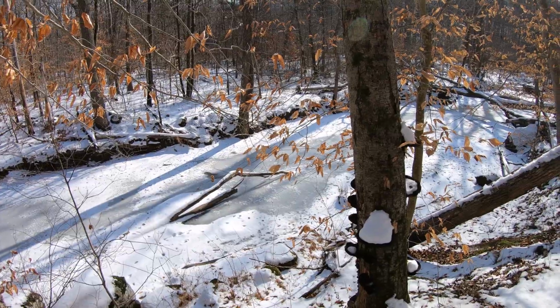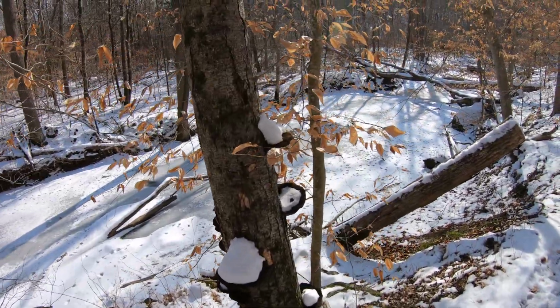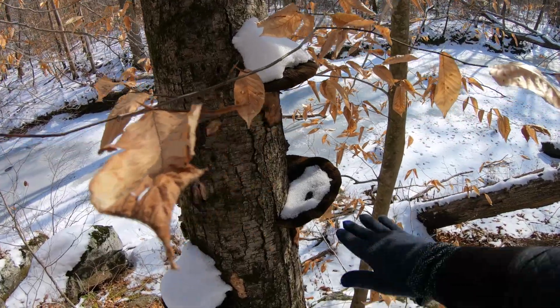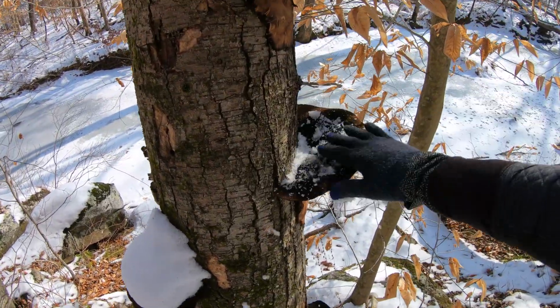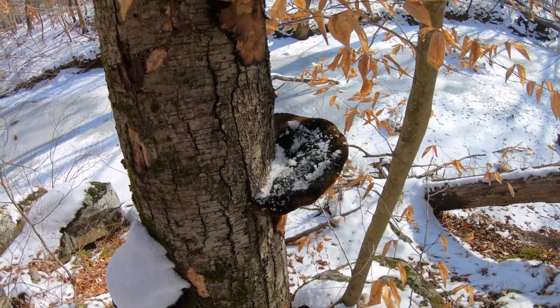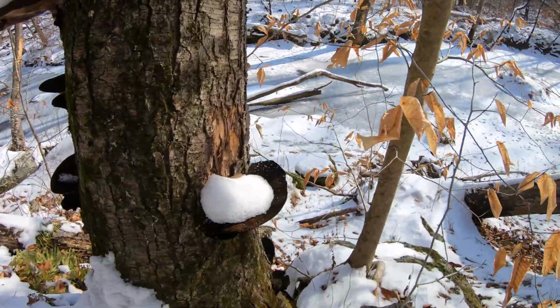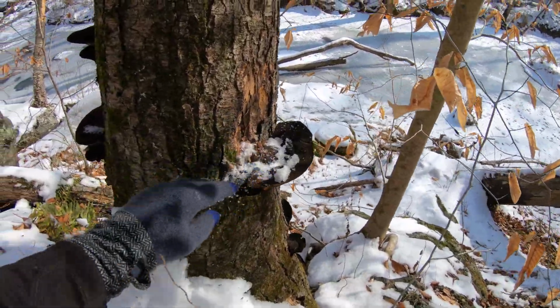What are these, Tone? I don't think these are chicken of the woods, but they're just all brown. Maybe when they get old, they get like that. You think that is chicken of the woods? I have no idea. I wouldn't want to eat this.